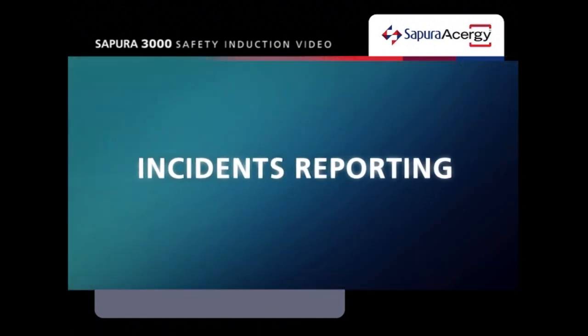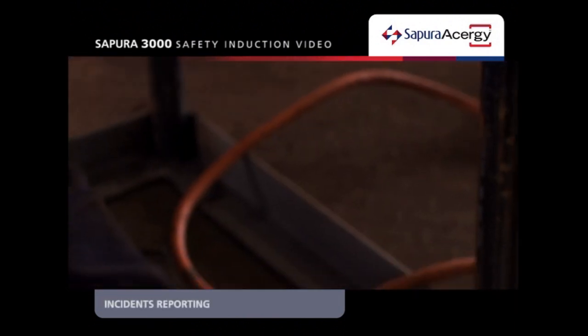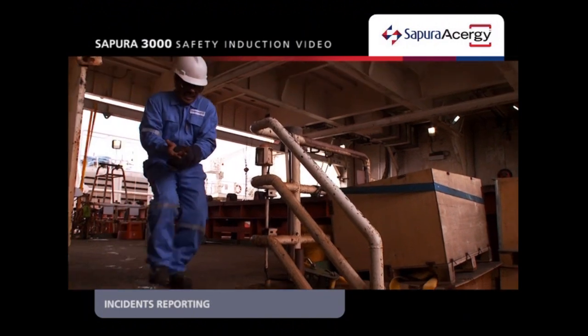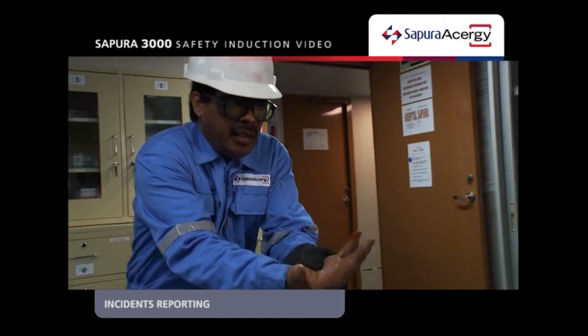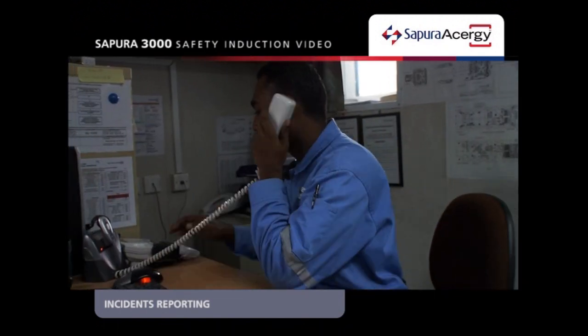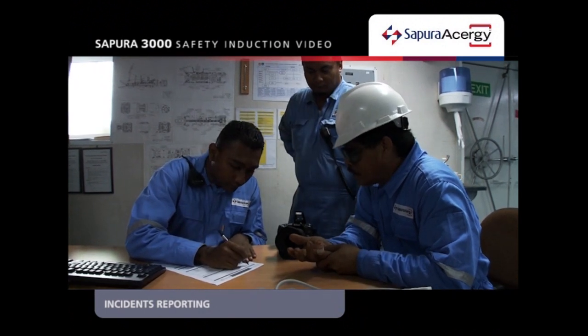Incident reporting. Sapura Acergy promotes an open reporting culture. All incidents, accidents and injuries must be reported to the vessel management to ensure that they are managed and investigated to prevent recurrence. Additionally, any damaged equipment, spills and near-miss incidents must also be reported to your supervisor or the safety officer.